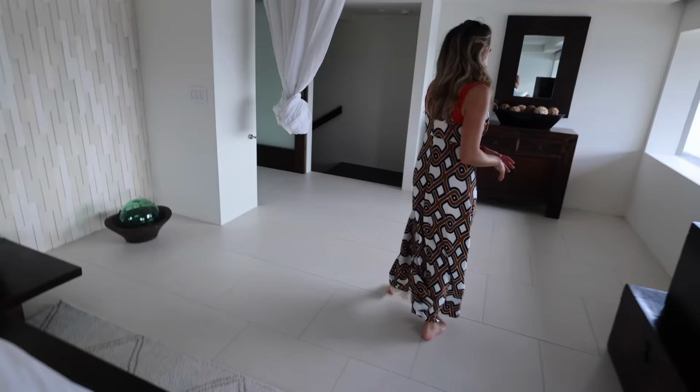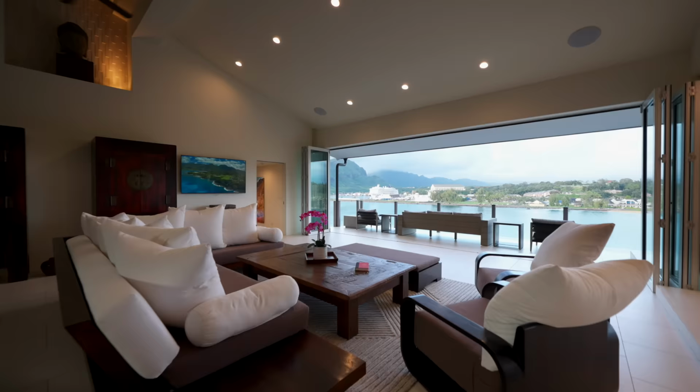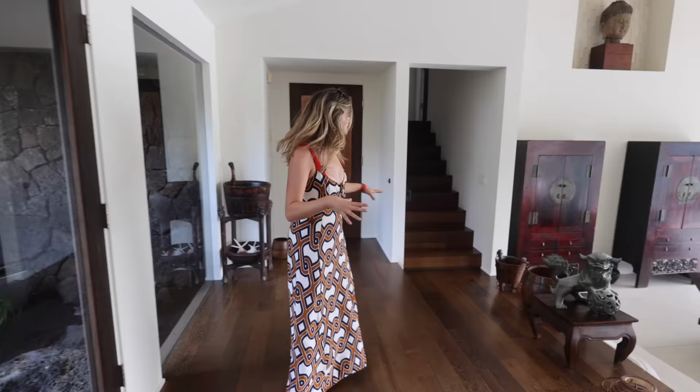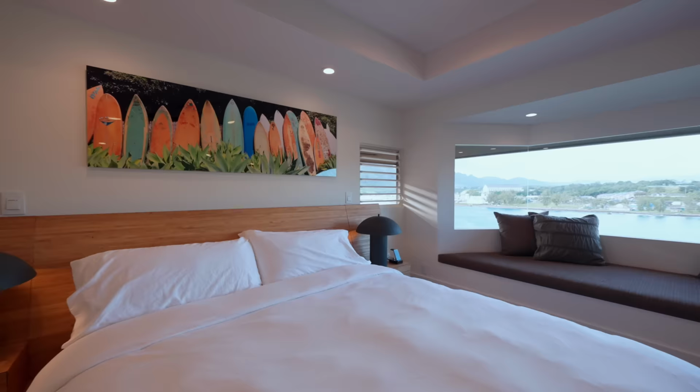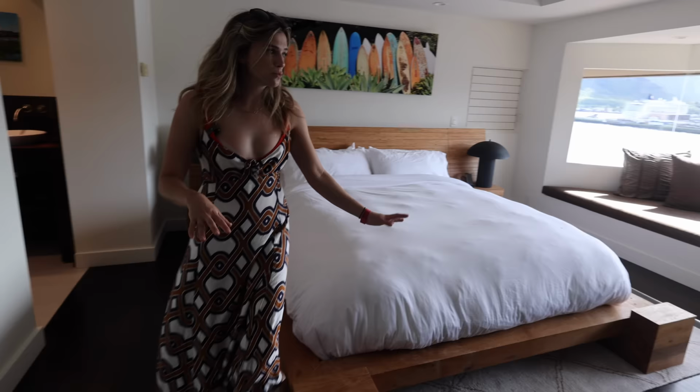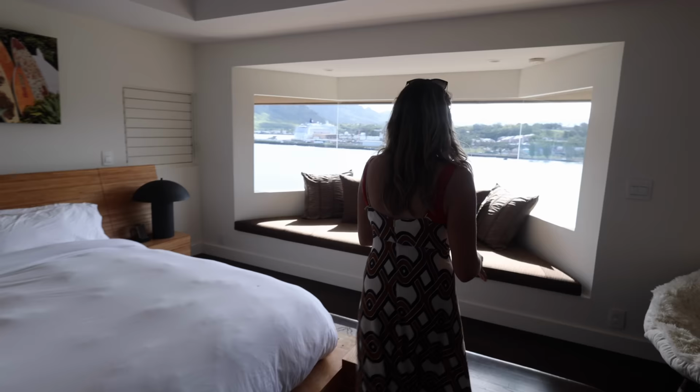Now we're gonna head back to the main level. Back on the main level, we're actually gonna go up half a flight of stairs to the third and fourth bedroom. Again, this is gonna be a king size bed. We've also got this really nice little reading nook alcove area.